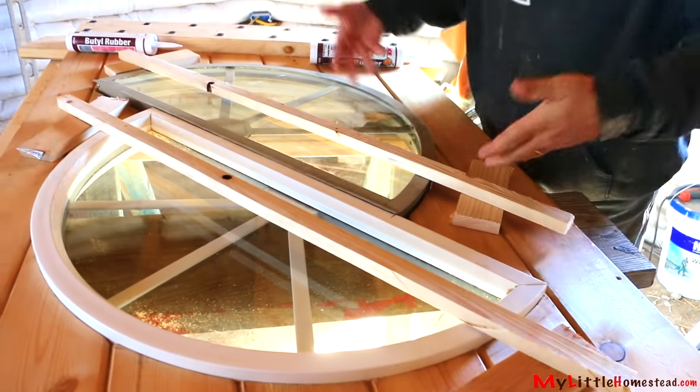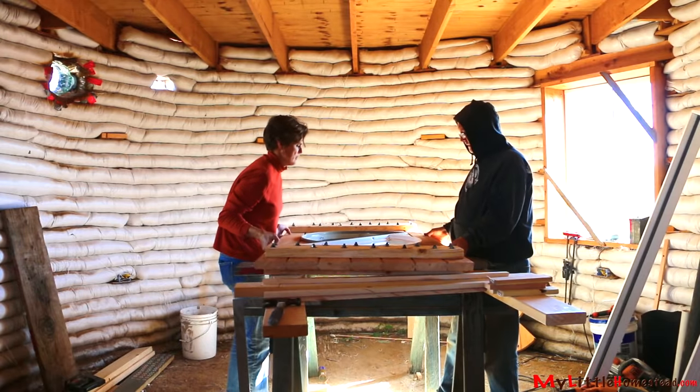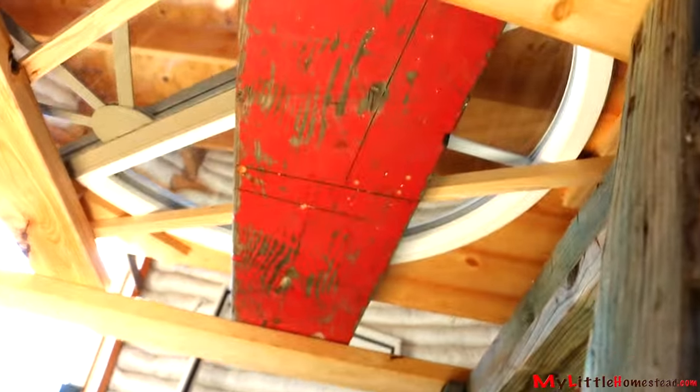While it's drying, I've devised a quick and easy system here, and I'll do this on both sides. Then I can flip the door over and work on the other side. We hope that Bryson and the crew had a great time skiing.